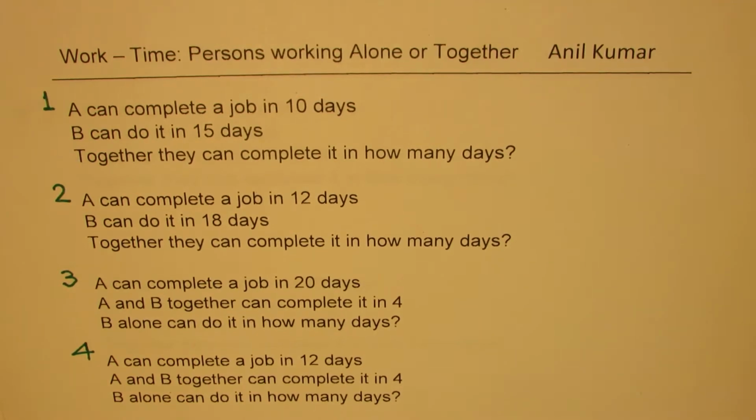Right? So the type of questions we'll discuss are like this. In first set, we'll say A can complete a job in 10 days, B can do it in 15 days. Together, they can complete it in how many days? Question 2, A can complete a job in 12 days, B can do it in 18 days. Together, they can complete it in how many days? Similar to the previous one, right?